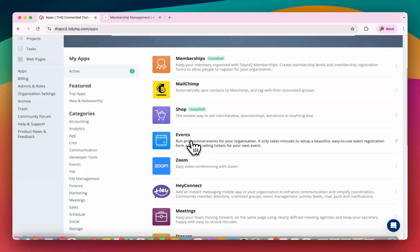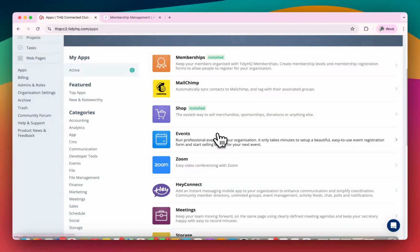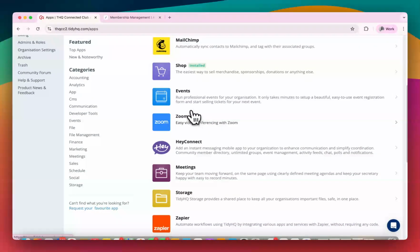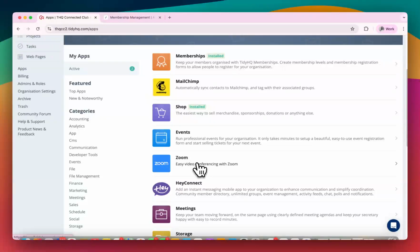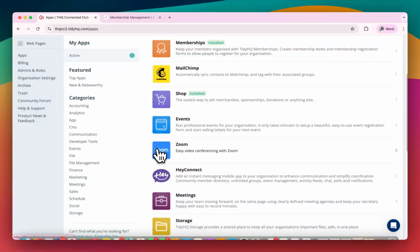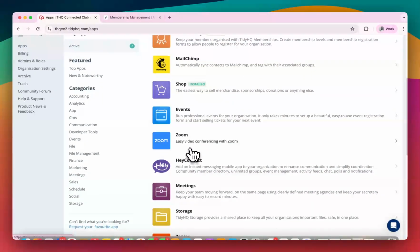Check out our apps to see what you'd like to install. Perhaps you want to install the events so you can create and run professional events for your club. They can be public events, they can be free, they can be paid tickets as well. You can use Zoom to integrate with your meetings app as well. So if you're using the meetings in Tidy, you can also use the Zoom with that.